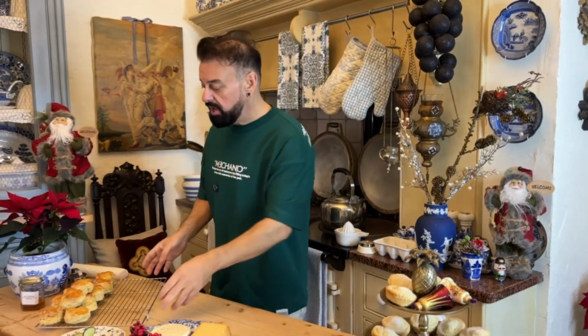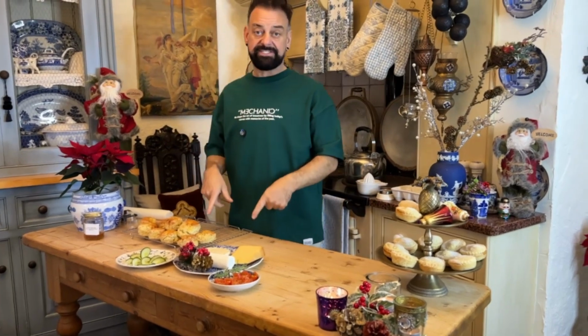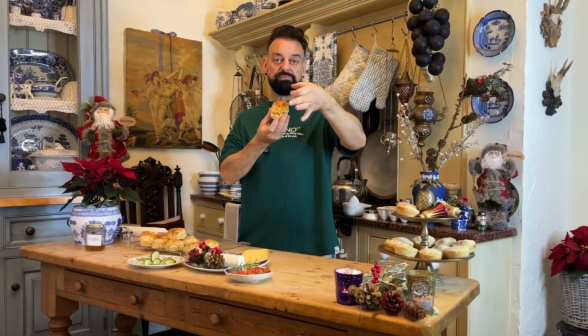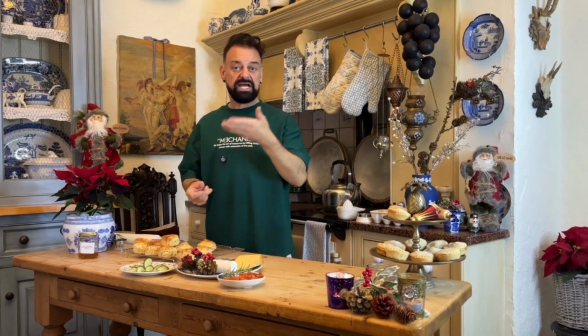Then let me tell you, we made some cheese scones. And again, this is the recipe from the last cheese scones that I made. What I did was I just made them smaller with a smaller scone cutter, so that we're going to slice them in half and put some filling on them.